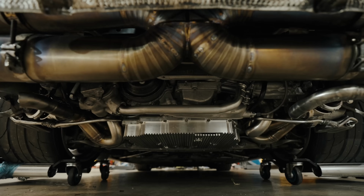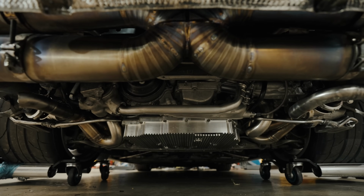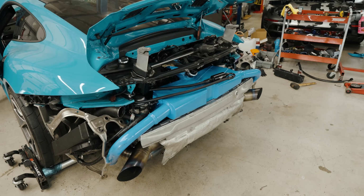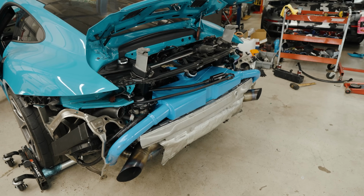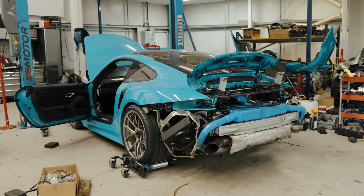So they are quite big turbos, but we're hoping it's going to work really well with this new motor setup, and also, with the Turbosmart technology, it should hopefully spool well as well. We've heard really good things about it, so we're excited about that.